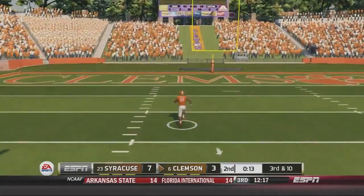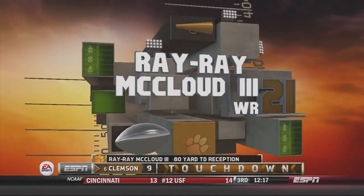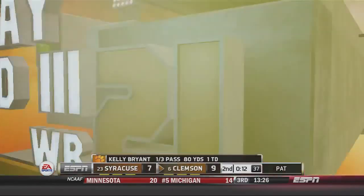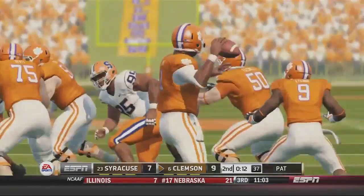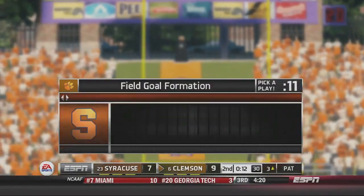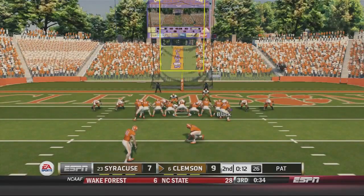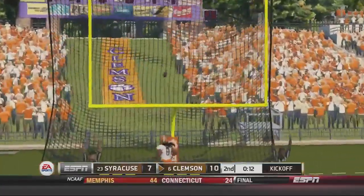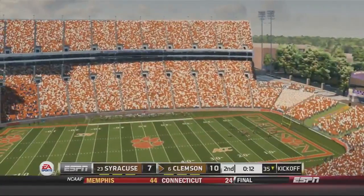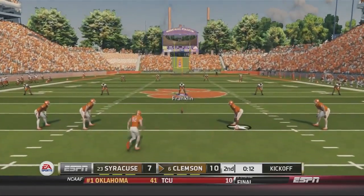And McLeod gets the long pass for the touchdown right before the half. This guy just continues to impress me. Every time I watch this team play, he seems to come up with big plays. Trying to go up by three, they'll kick the extra point. He makes the PAT. A short three-play, 80-yard drive, and it results in a touchdown. Right now, this offense is hard. And they also took advantage.